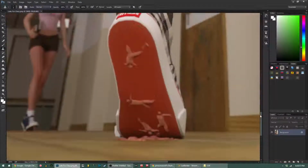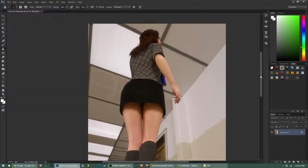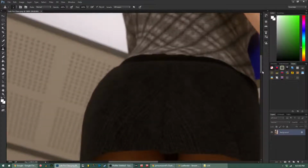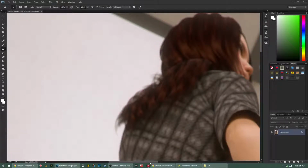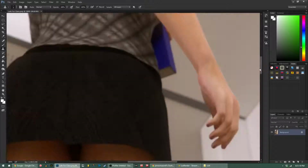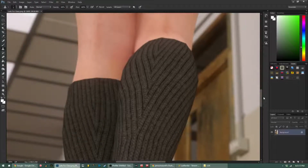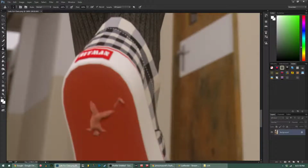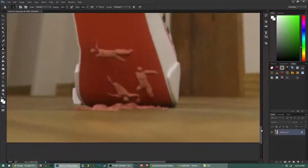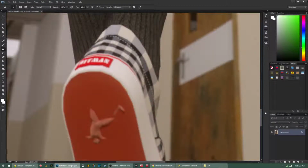But there's a lot of things I gotta do with this one. Of course there's blood, but there's a lot of jagged edges that I was noticing when it finished rendering. A lot of jagged edges on some of these textures, like the socks here. Sometimes the models just aren't really great, or like the edges of the bottom of the shoe even. So it just takes a second to smooth them out, but man, it's kind of tedious though.